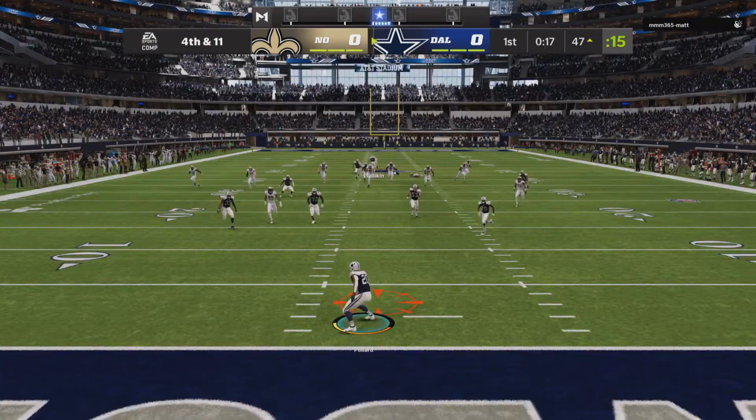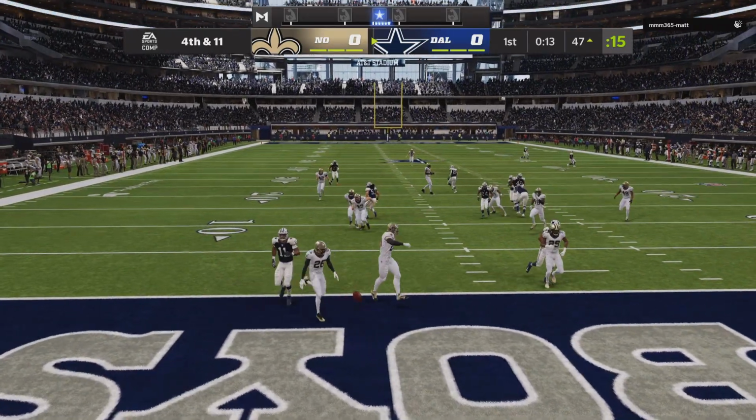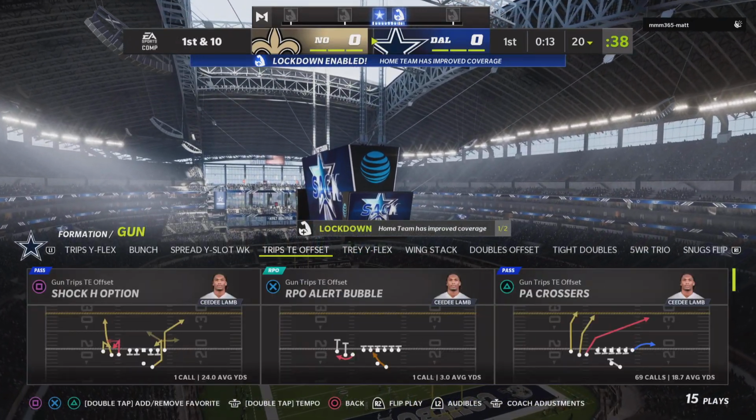It's away, and it's a high kick here, but not high enough to hit the scoreboard here in Dallas. And this one hits at the 3 and then bounds into the end zone for a touchback.